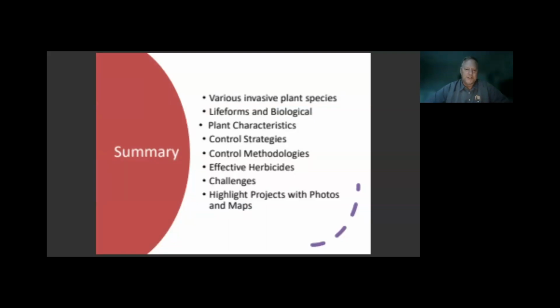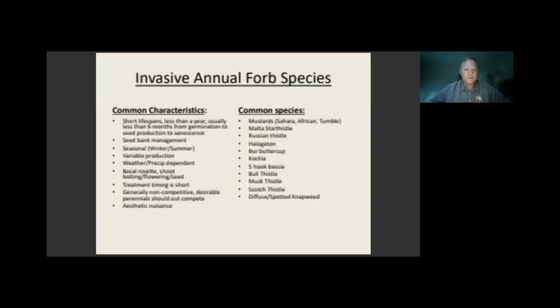And so in summary, this presentation is going to cover a lot of various invasive plant species, their life forms and biology, some of the characteristics they have. I'm going to go into some control strategies and methodologies, and some of the effective herbicides. I'll probably skip through some of that portion quite a bit, but I do want to at least expose you to the different types of herbicides that are out there, and that we use, and some of the challenges that we have with our type of work, and highlight some projects with lots of photos and maps. And so I'll move on.